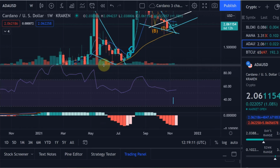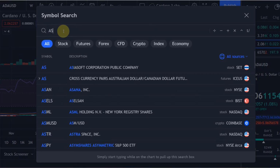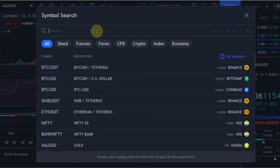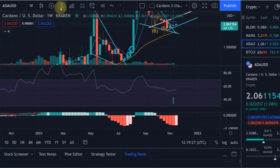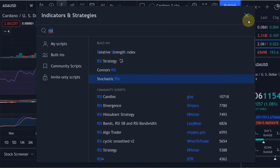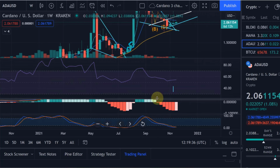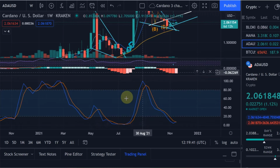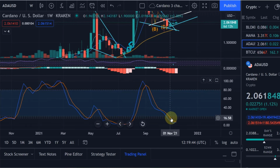Just objectively looking at the data, the patterns and the indicators. Another key indicator, and Dan mentioned that as well, is the stochastic RSI, which I've never really talked a lot about. It has now formed a low on the weekly, very similar to where we were back in July. I don't use the stochastic very often; I tend to use the RSI. They are very similar, the stochastic is just more volatile.